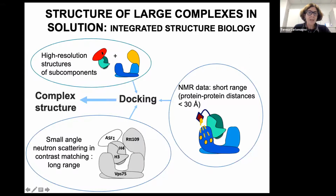So we would start from the high resolution structure of single subunits of this complex, and the high resolution structure could be obtained by X-ray crystallography, by NMR, or by whatever other technique you would like to use. And then we put the different subunits of the complex together under the guidance of our NMR data in solution, which are mostly obtained through the observation of the methyl group resonances and the measurement of paramagnetic relaxation enhancement effects by adding a tag on one of the subunits and looking at the effect of these tags on the methyl group of another subunit.